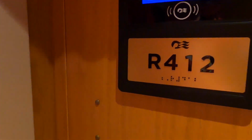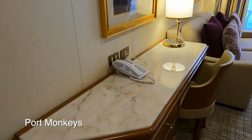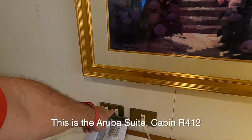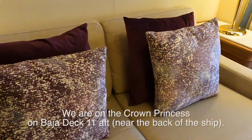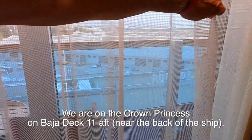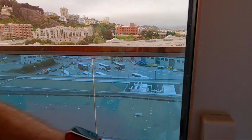Deck 14, Riviera deck 14, and this is cabin 412, and it's a suite. It's the Aruba suite. Janet says it's the Aruba suite. So you got two outlets there, couch. Looks like it folds out into a bed. Of course, you got a big balcony across there. Let's go out there first.